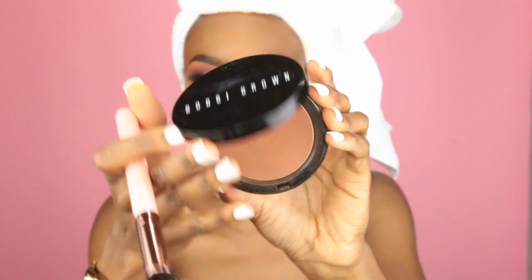So for bronzer, I'm going to use the Bobbi Brown bronzing powder in the color Deep, and then I'm going to take this Luxie brush that I just got out of that BoxyCharm, and I'm going to bronze up my face. I'm going to take that same brush and kind of pinch it a little bit and bronze up the sides of my nose.